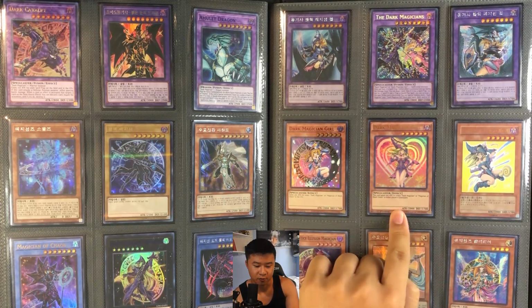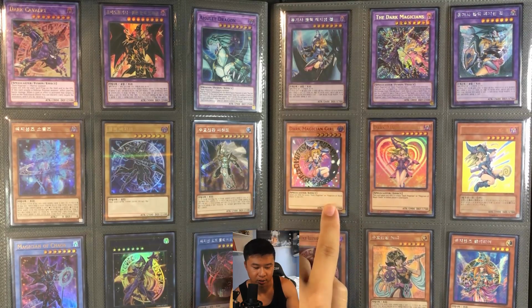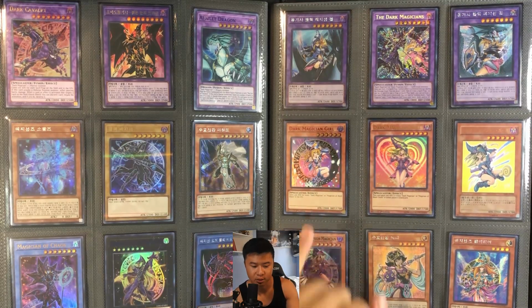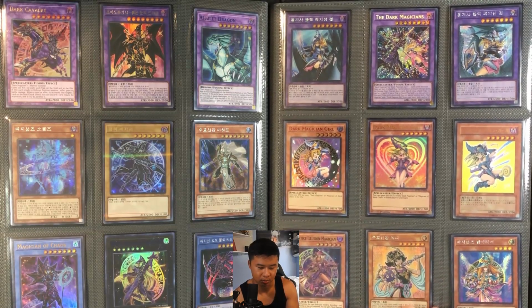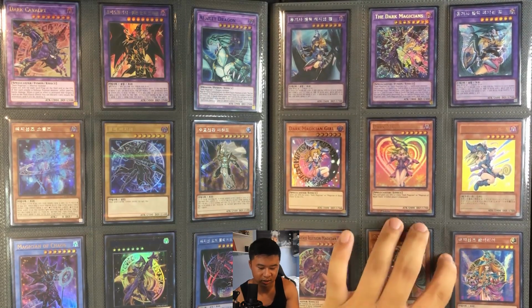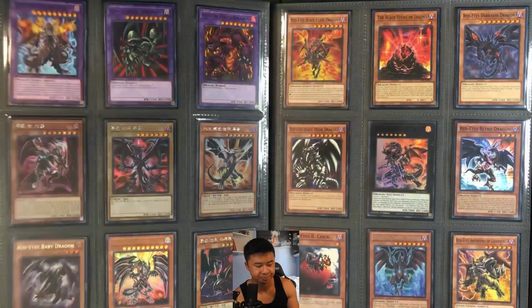And then Dark Magician Girl from the movie pack, and then Dark Magician Girl Red Rare from the Legendary Duelist Season 3, the most recent one. Then we got some just not Dark Magician Girl, but just dark magicians that are girls. So I just had those there.